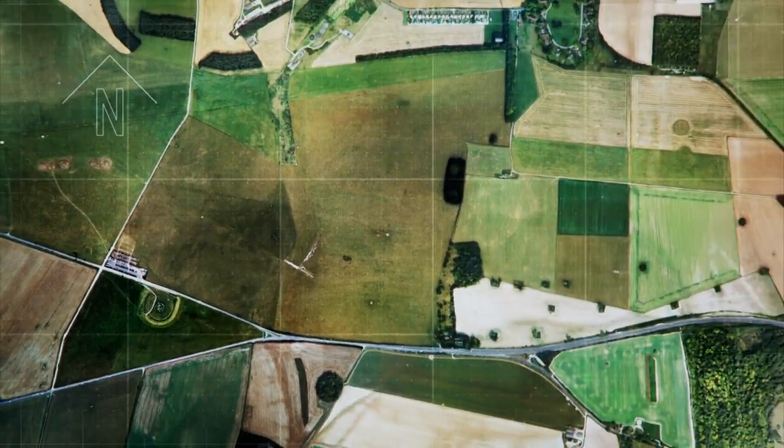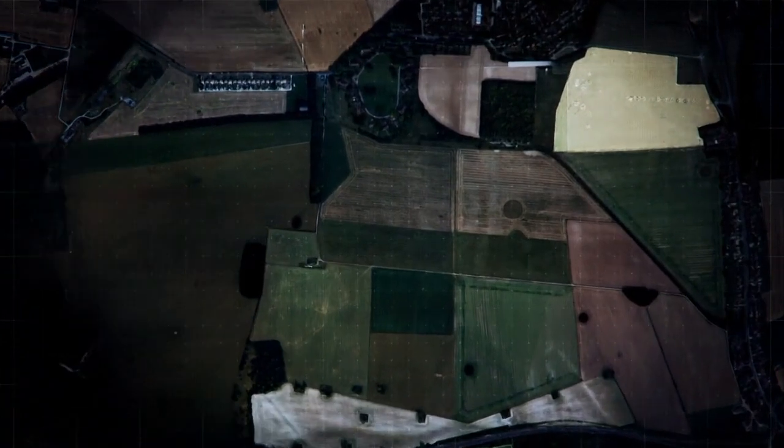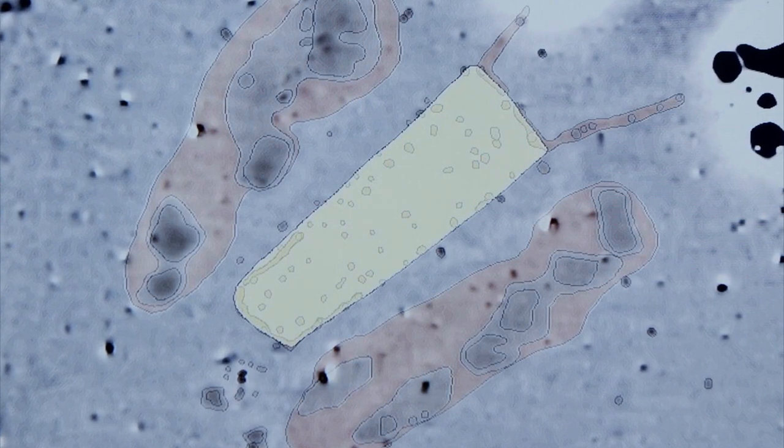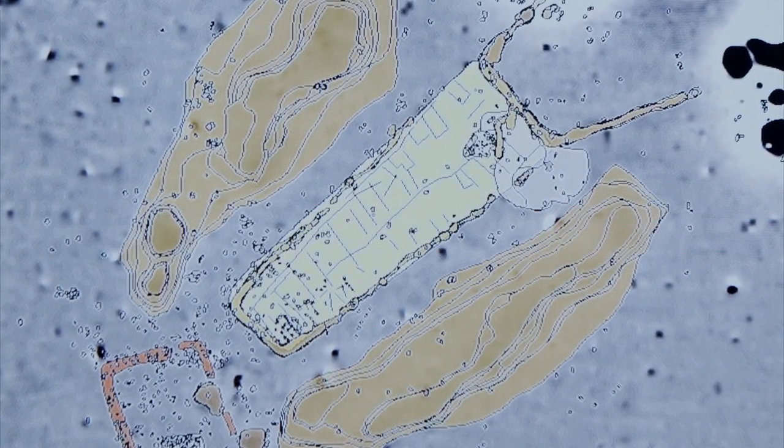A clue to the resumption of monument building was found in a field 2 kilometres to the east of Stonehenge. These enigmatic lines are the faint traces of an ancient building. Surveyed by the Hidden Landscape Project's high-resolution scanners, their true significance was revealed.